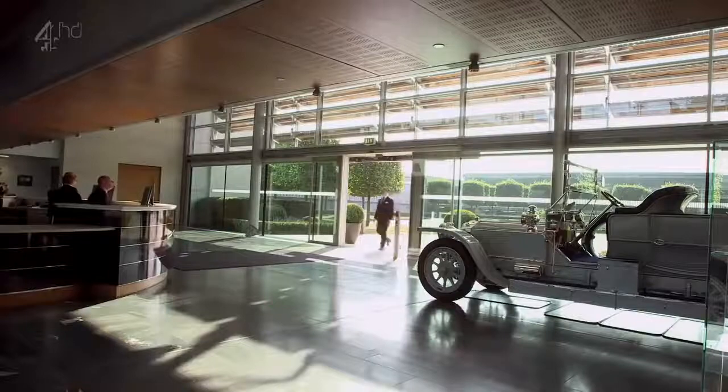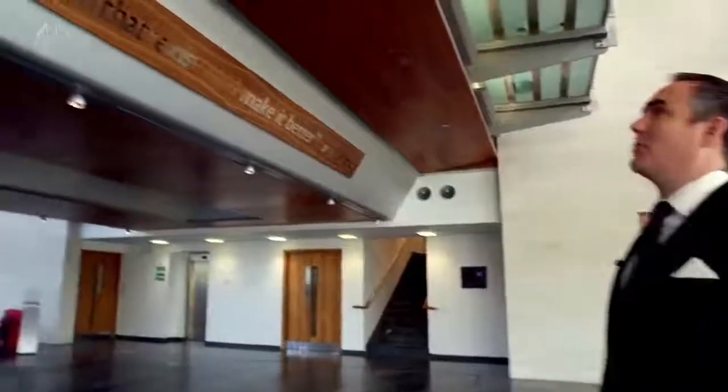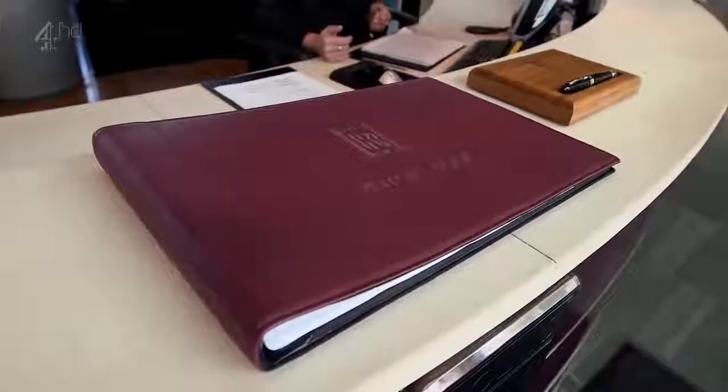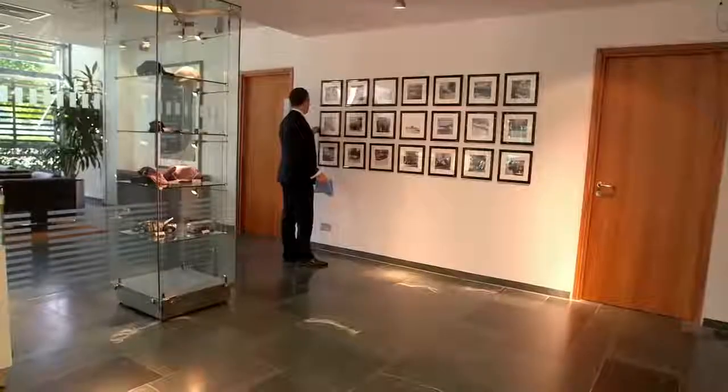The first things people see when they walk into reception is one of our quotes from one of our founders, Sir Henry Royce, which is take the best that exists and make it better. As you can see, we have our Rolls-Royce visitors book. We also have a VIP signing in book, which is where our VIPs, celebrities, high-profile customers or guests will actually sign as well. And is it possible to have a look at that VIP book? It isn't, unfortunately, no, because obviously it contains their signatures. A wonderful collection book for an autograph hunter, but unfortunately, yeah, it remains confidential.